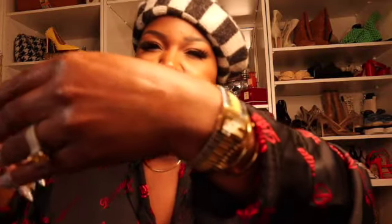You don't even need that much. But look how I'm shining. Y'all look at that. Isn't that pretty? It gives your skin such a nice supple appearance, and it feels good too. It's moisturizing as well. So that's what I use.